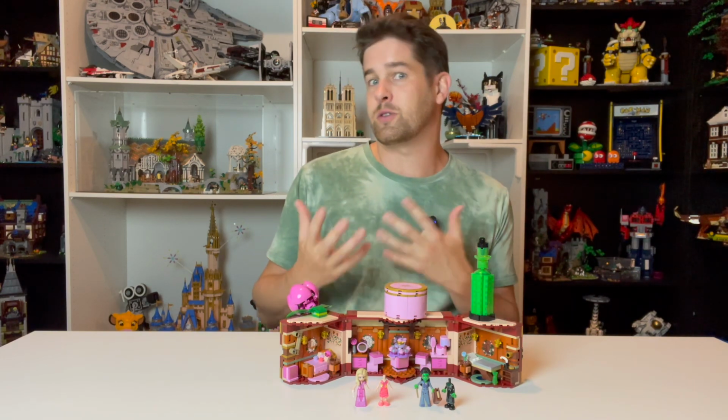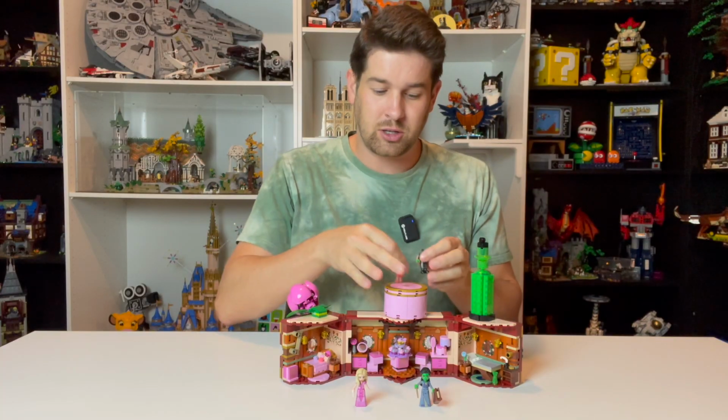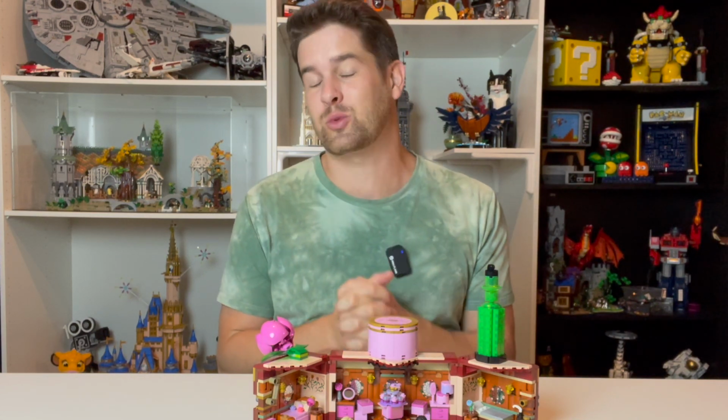Another fun thing they've done in this set is that because this comes in the part of the movie where they go through a bit of a makeover, both Glenda and Alphaba have alternate outfits, which, when not being used, can also go in this little storage box on the top. This set kind of gives me the Polly Pocket vibe, so I see a lot of kids in the target demographic really enjoying this set.